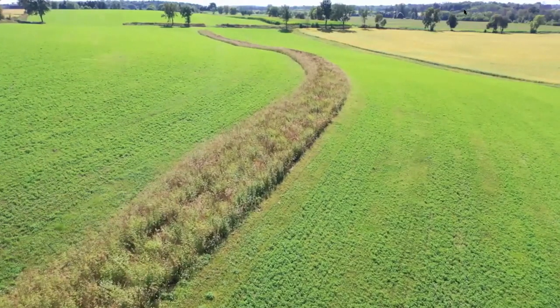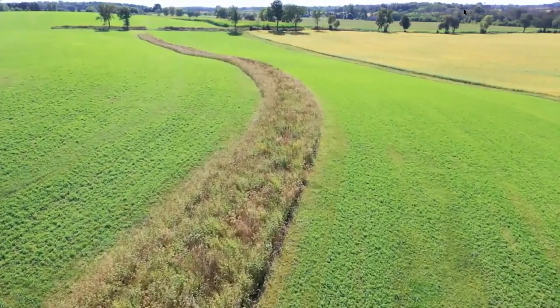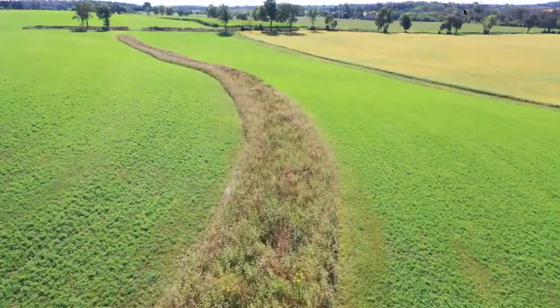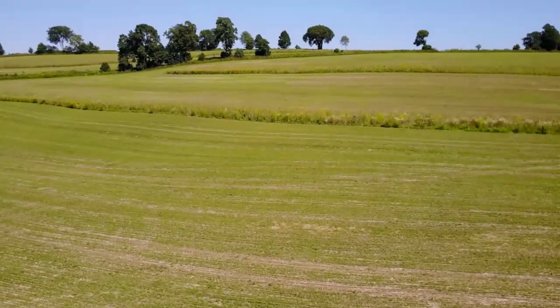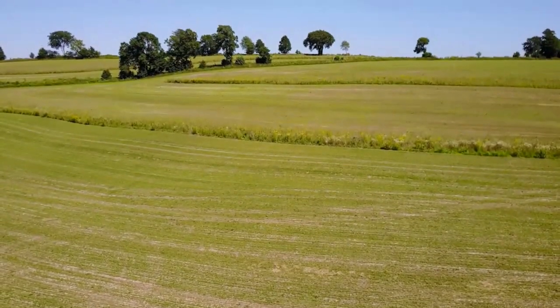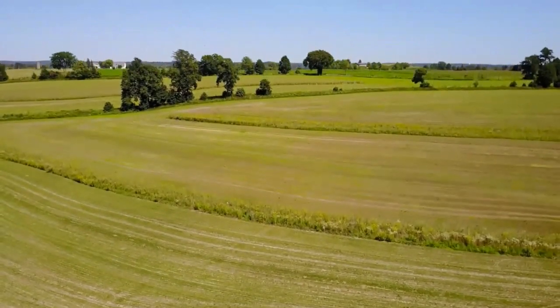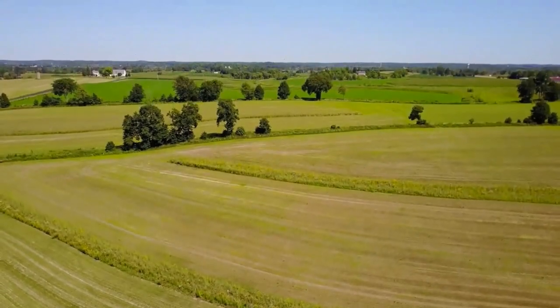I think one of the things that works here is that these are placed very strategically in terms of the whole slope of the hill. So we have a strip that's maybe intercepting the slope at about 1/3 of its slope, and then one at 2/3 of its slope. So you've got two shots at slowing the water flow down before it hits the flatter bottomland.